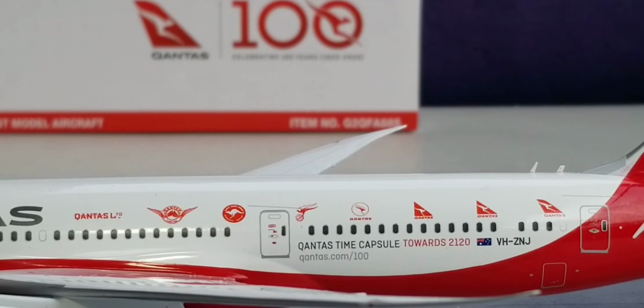The redesigned wing Kangaroo logo was from 1968 to 1984, which is this one right here. The modified Qantas iconic tail logo is from 1984 to 2007. And then there's the revised Qantas tail logo from 2007 to 2016. And then there's the current flying Kangaroo logo from 2016 to the present. And then you see the Qantas time capsule towards 2021 slogan, which is this right here.